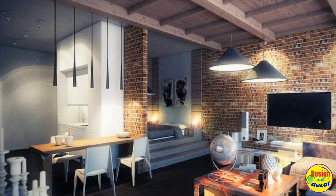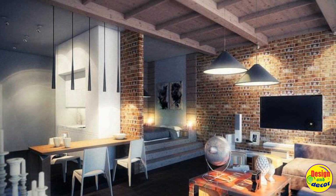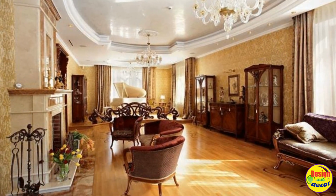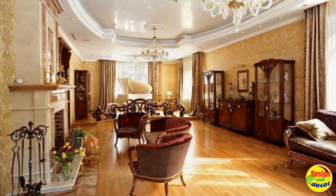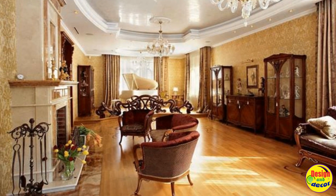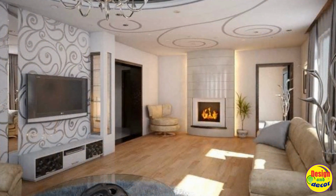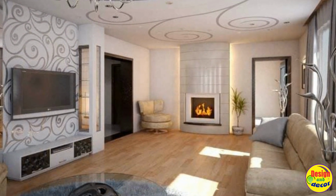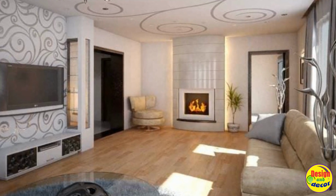The interior of the living room with a small area. The small hall requires special attention. It is important not to clutter up the space with furniture and unnecessary details. The simpler the chosen style, the more organically it will fit into the limited dimensions. Suitable minimalism, modern. It is recommended to try to visually increase the area. Consider the following nuances.